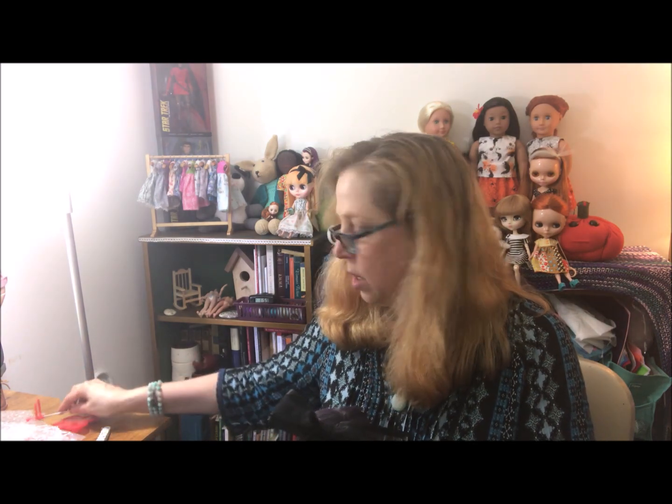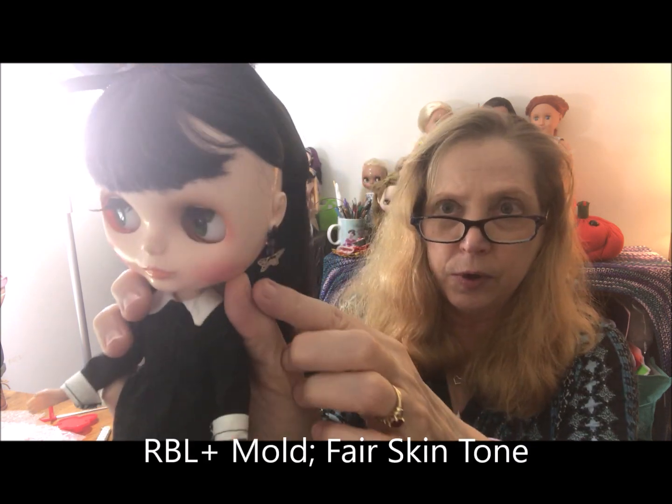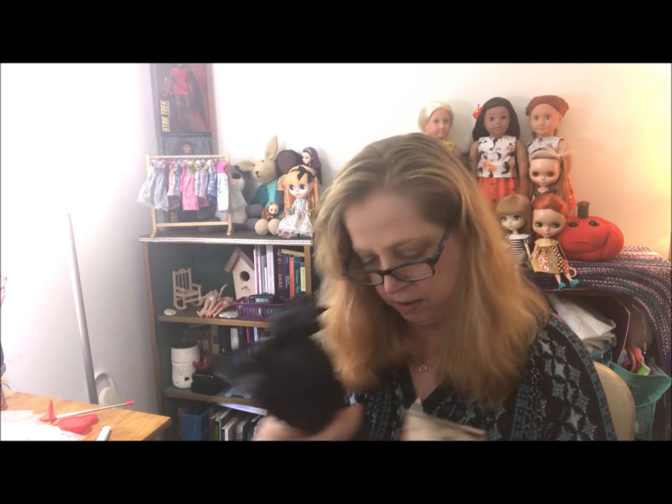And you can see she's... I don't remember what her skin tone is, but it's definitely not snow. And her makeup's more of a peachy tone. But when I put their hair together, like if I... Yeah, I think that's the same color hair.